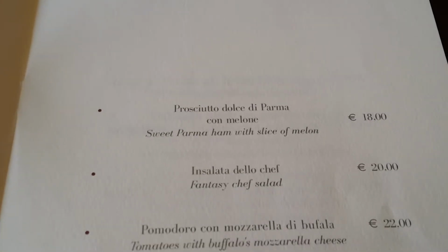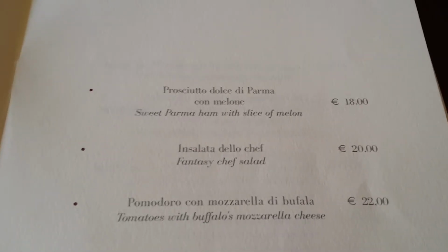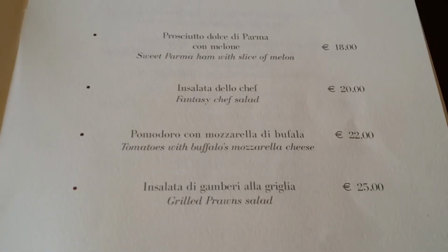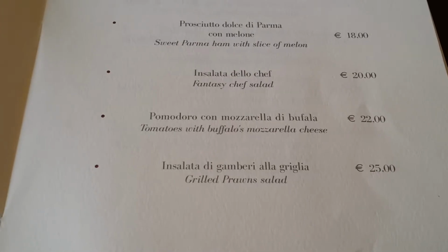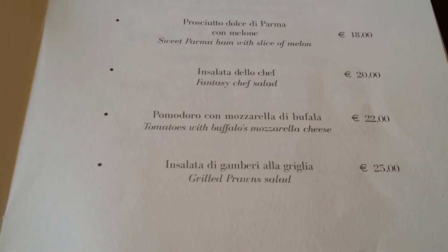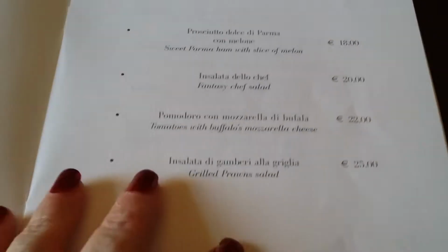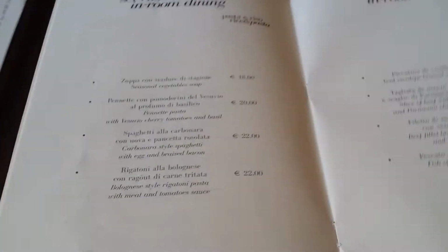Now, there's no way you could possibly eat all of this. I don't know how to do it. Sweet Parma ham sliced, that's €18. Remember, this is just the starter. Fantasy Chef salad, €20. Tomatoes with Buffalo mozzarella cheese. Hey, that's the big deal around here, the Buffalo mozzarella cheese. That's mozzarella cheese made out of buffalo milk, €22. And grilled prawn salad, €25. So there's your starter. Okay, that's for one person, by the way.